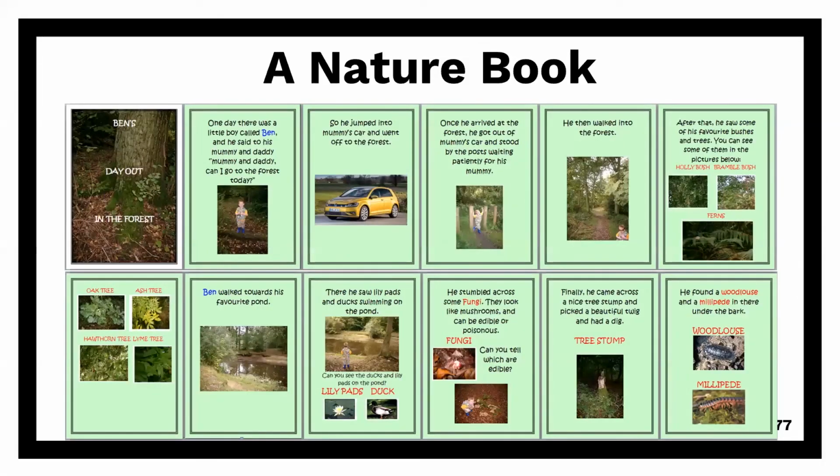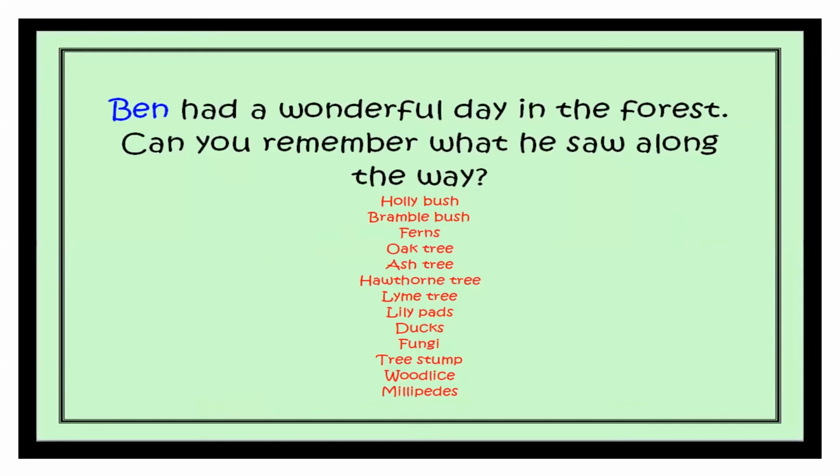There's a nature book here that we made going for a walk in the forest with my son. So if you go for a walk, you go to the seaside, you could make your own book about what you're doing that day. And I did a summary of what you might see along the way.